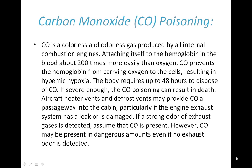Aircraft heater vents and defrost vents may provide carbon monoxide a passageway into the cabin, particularly if the engine exhaust system has a leak or damage. If a strong odor of exhaust gases is detected, assume that carbon monoxide is present. However, carbon monoxide may be present in dangerous amounts even if no exhaust odor is detected.